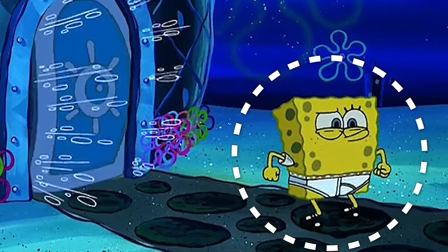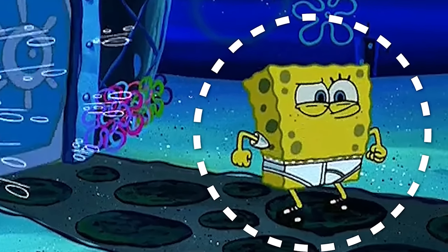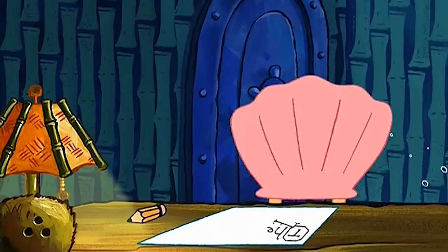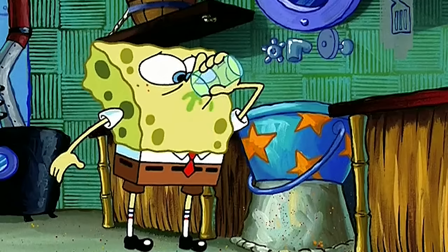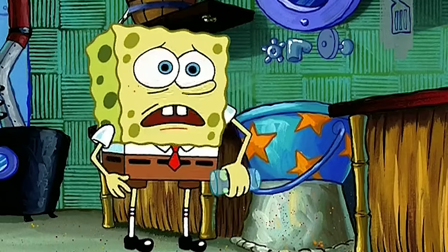Where is SpongeBob's mouth? It's just missing. I think he needs his mouth. Now the other isn't as bad, but let's see if you can catch this one. It has to do with SpongeBob's pants, more specifically his belt.